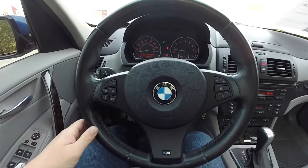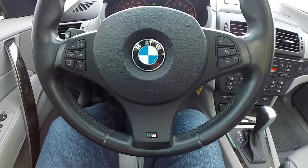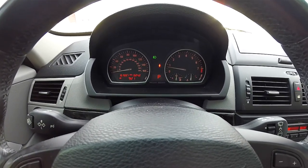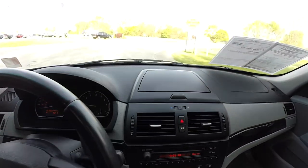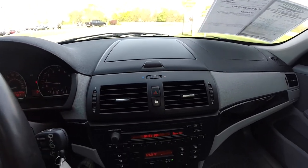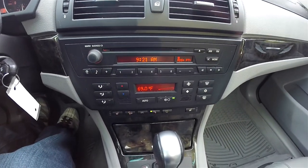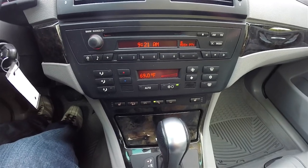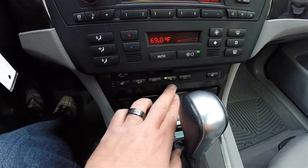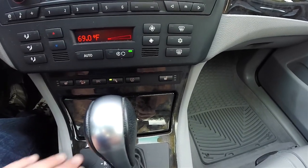Just a little more detail on the various controls: you have audio controls and cruise control on the steering wheel. You've also got the M badge. This vehicle currently has 101,597 miles on it. Desktop storage. This vehicle does have the BMW Business CD sound system, automatic climate control. Down below, you have your heated seat controls, hill descent control, your dynamic stability control, the parking sensor power switch, tire pressure monitoring, and your passenger side heated seats.